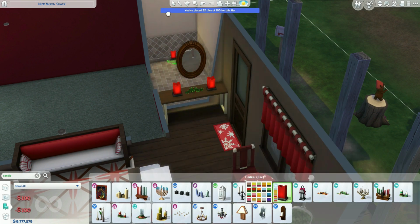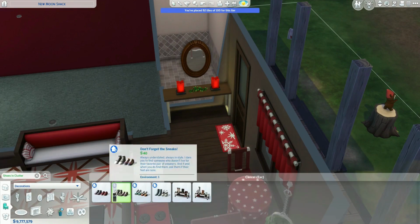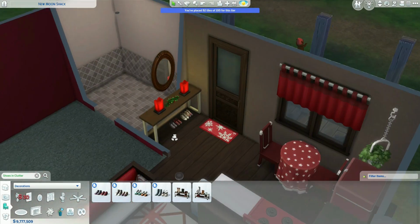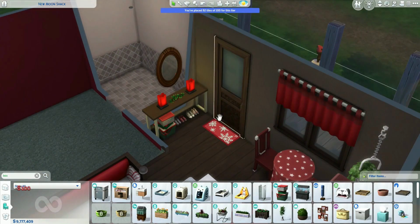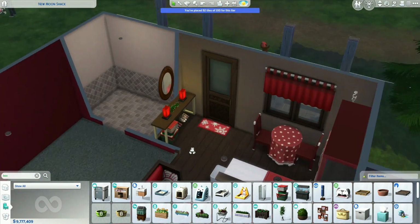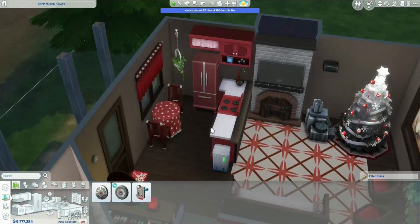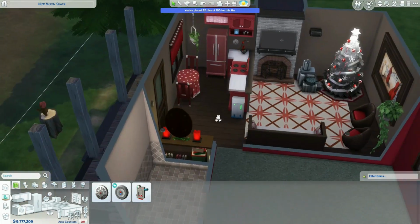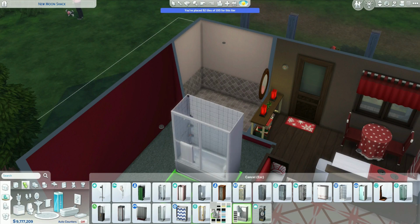I really end up liking it, and then I'm pretty sure I put a decoration box underneath the entry table. So if you do want to decorate when you download this build, there is already a decoration box in it as long as you own Seasons.